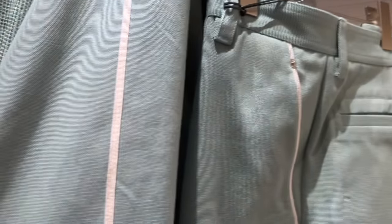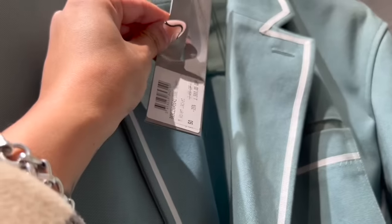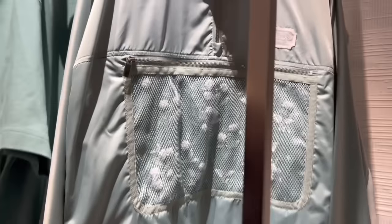Beautiful sage greens, guys. As a woman, I would actually wear this jacket. It's like a blazer. It would be quite big for me on my shoulders, but if they would offer a size extra small, I would so try this on. There's also a pale pink, which I will show you in a moment.